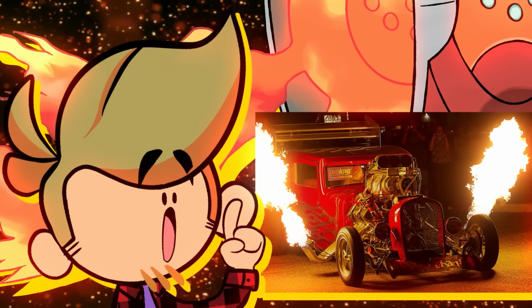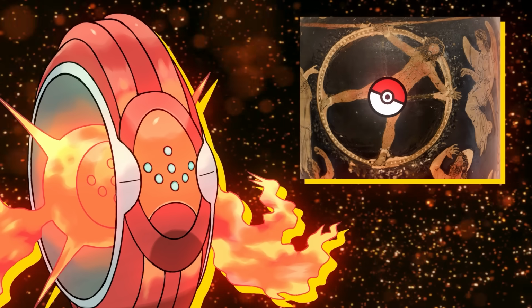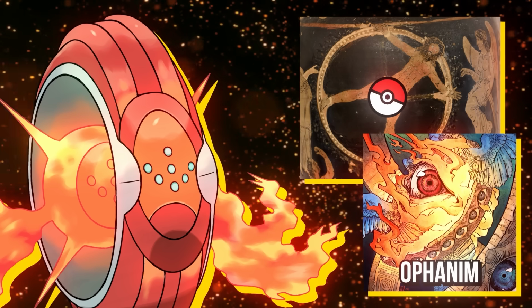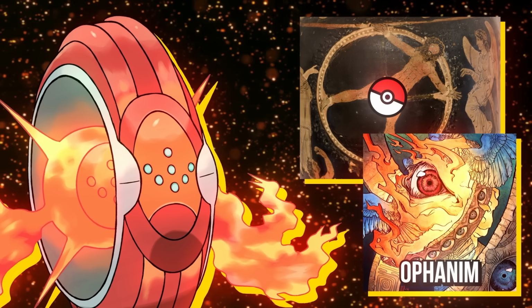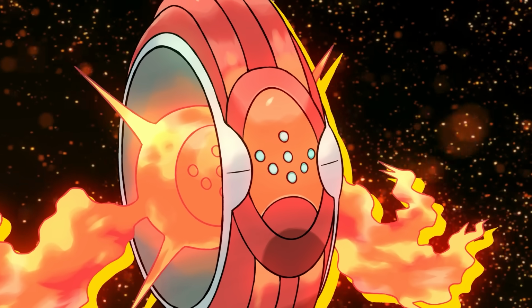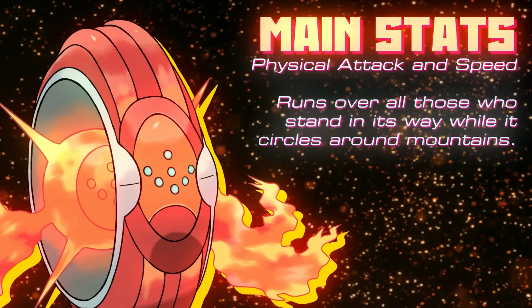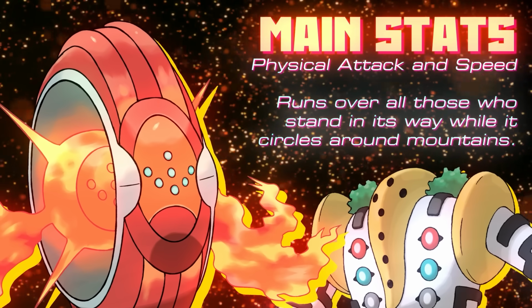So cool. But it also resembles the Greek Wheel of Fire torture device, as well as the biblical Ophanim, a class of angel said to be made from a brazen ring binding down a flame with a will of its own. Here, we quite literally have a sentient flame golem bound by its wheelie ring. This high-speed physical attacker runs over all those who stand in its way and circles around mountains, carving them out for Regigigas to move later.